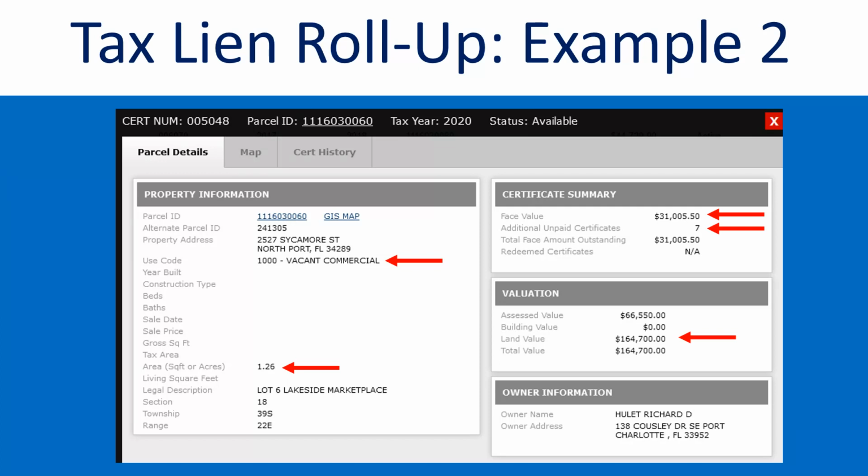So here's another tax lien for us to look at. This one has a face amount of $31,000, and it looks like it's on a property that's 1.26 acres of vacant commercial land, valued at $164,000.